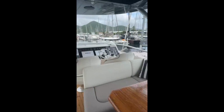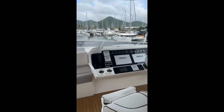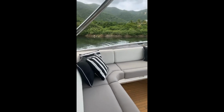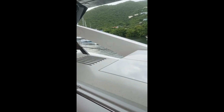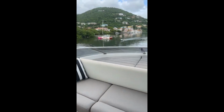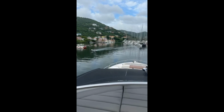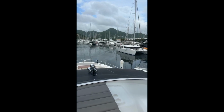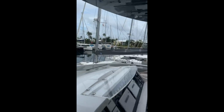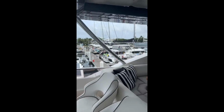Another helm station. More seating. And then they've got a bar area up here as well with an ice maker, refrigerator with all your favourite drinks in. Don't forget when you fill in a preference sheet for your charter, let your crew know what drinks you like and they will make sure everything's stocked up ready for you.